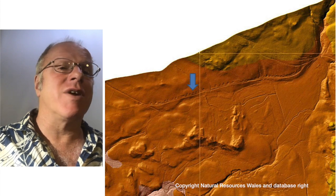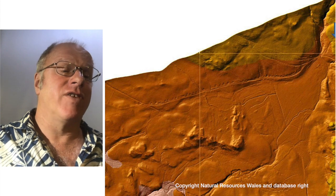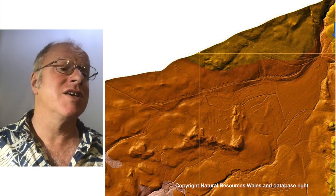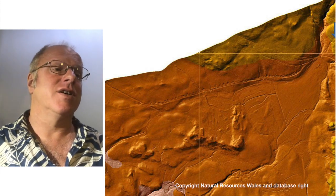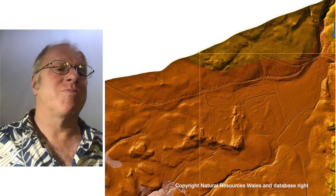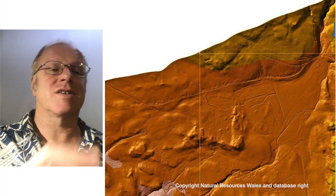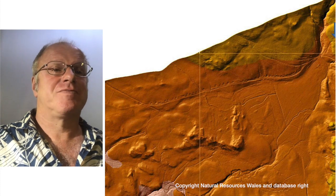But when you actually look to either side of it, the Roman road didn't carry on following the lane. It went across a field and has been ploughed out to a certain extent. But you can see a continuation of the Quarry Pits on the western side, and a big zigzag on the eastern side. So this is an example of the kind of thing you can see on the Lidar, and it's allowed us to fill in a lot of gaps and details.